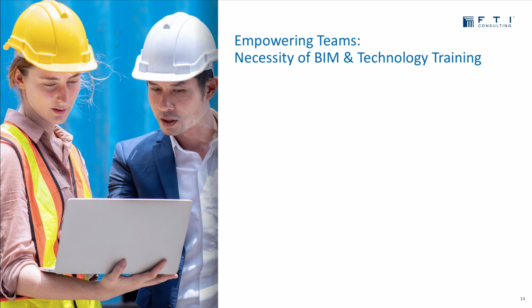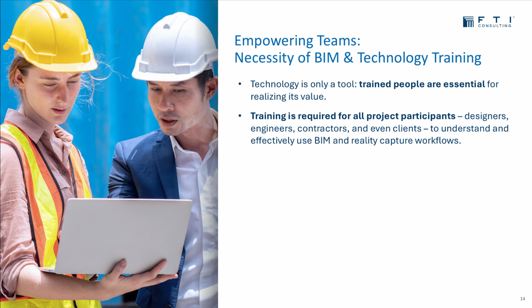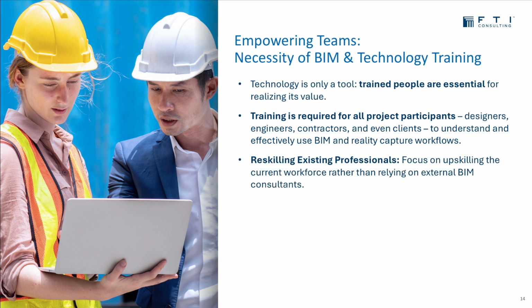To empower teams, you must train them repeatedly. Not enough people are being trained to use these tools. It needs to be all project participants, not just the BIM team. Engineers need training to review models, site teams need training to use 360 cameras, and everyone needs training to access the common data environment. This requires reskilling existing professionals.